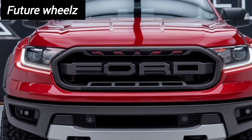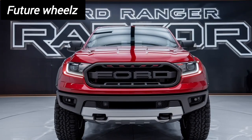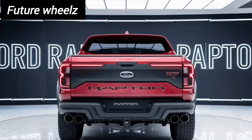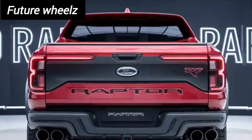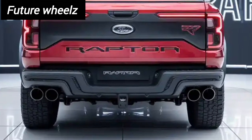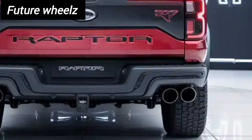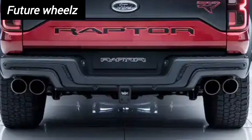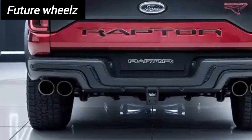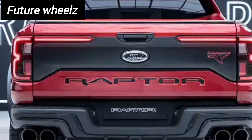Towing capacity comes in at around 7,500 pounds, and payload is just over 1,400 pounds, plenty for hauling gear, ATVs, or even a small camper. Fuel economy, as you might expect, isn't its strongest point, with estimates landing around 17 miles per gallon combined. But buyers of the Raptor aren't here for efficiency, they're here for capability and thrill. And that's exactly what Ford delivers.